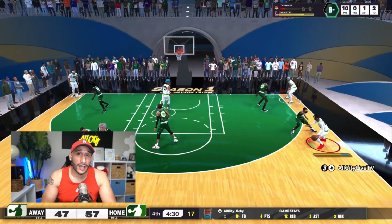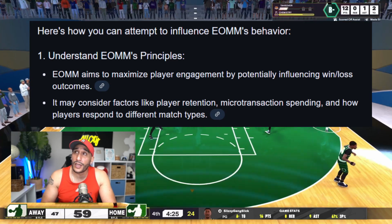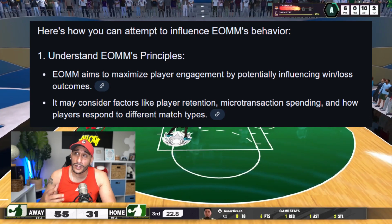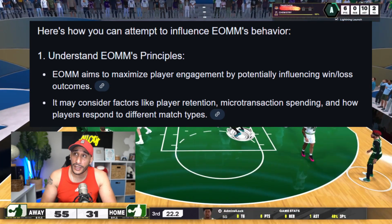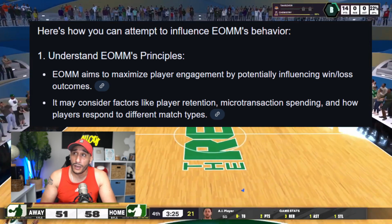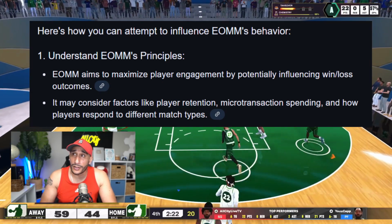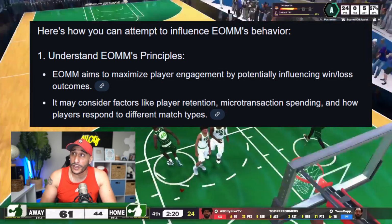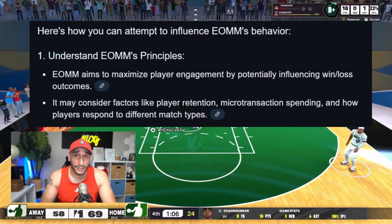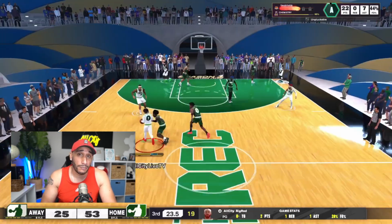And to help us all understand how to break this cycle and beat this system, I would like to reference this post. It says, here's how you can attempt to influence EOMM's behavior. Number one, you have to understand EOMM's principles. Engagement optimized matchmaking aims to maximize player engagement by potentially influencing win/loss outcomes. And the last bullet point on here says, it may consider factors like player retention, microtransaction spending, and how players respond to different match types. Keep that stuff in mind. How you respond to a particular matchup. Did you get spanked that game?